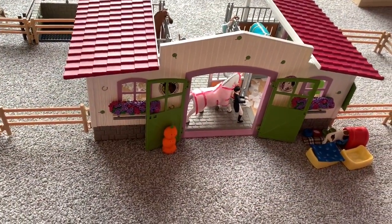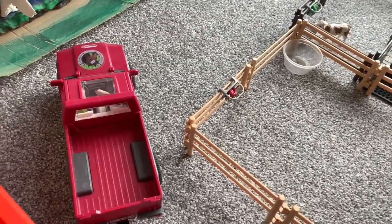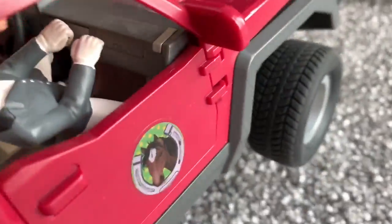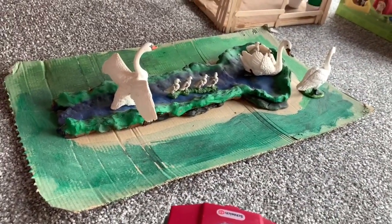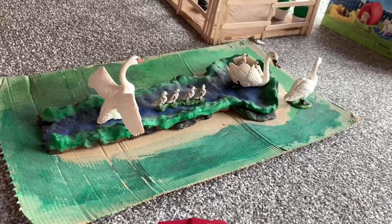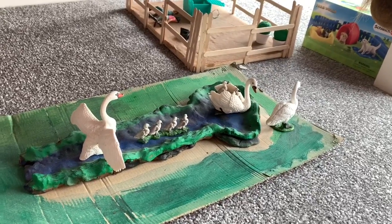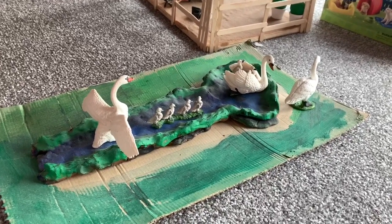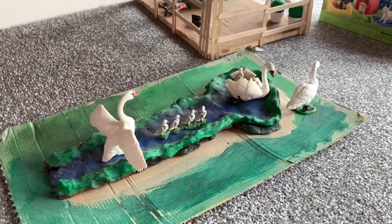If we come back to the front of the stables and turn around here, then we'll find this car driving over to that house over there. The car is Debbie, and driving the car is Mike. Over here is a lake that I made out of air drying clay. It's quite a while ago, and there's loads of swans on it. The lake is quite small. I didn't realise that the swans would be this big when I put them on because I didn't really measure.